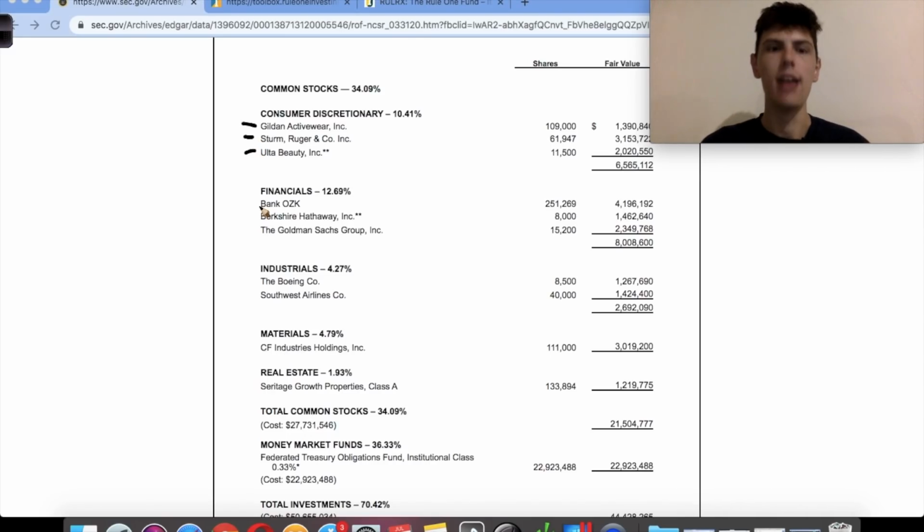He owns Ulta Beauty. For financials, Bank OZK, which we went over, Berkshire Hathaway, and also Goldman Sachs, which I think is a very interesting stock right now. The stock has been depressed by a large amount. From what I see with the financial metrics of Goldman Sachs, they do seem pretty undervalued.